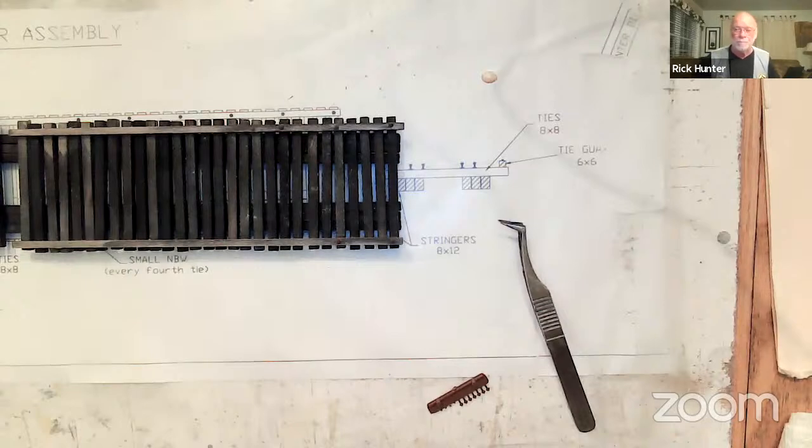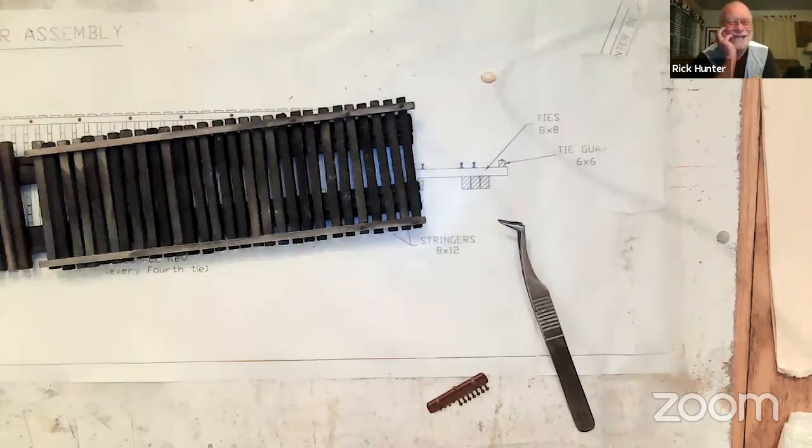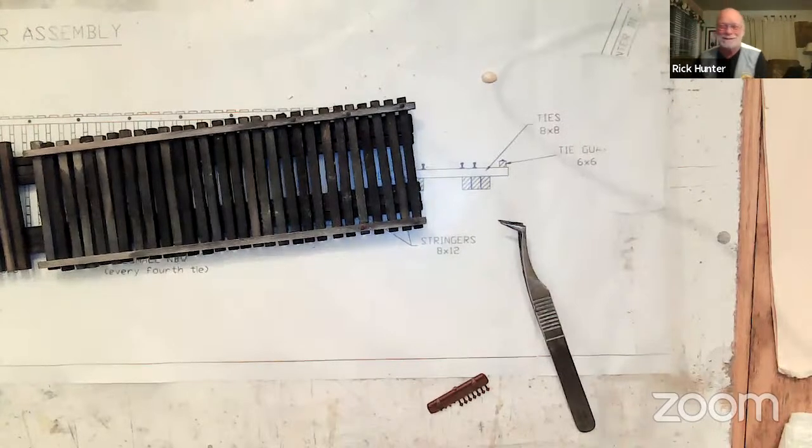A question from Al. He wants to know how many sessions to build a snow shed. How many parts are in it, Al? So let's say 10 parts a day. I think Al said there was 4,000 parts to that kit. But you can use his sander to do it. Yeah. On COVID time, you could do 2. Yeah, that's true.